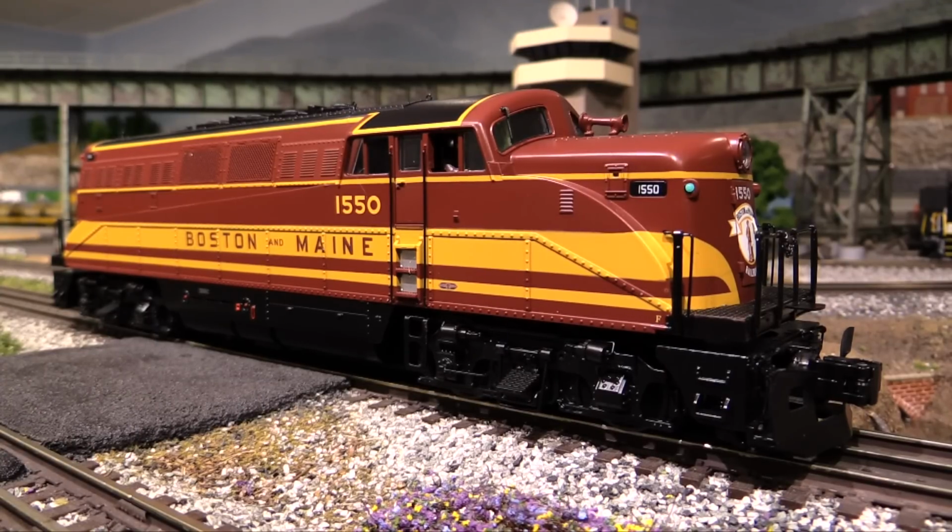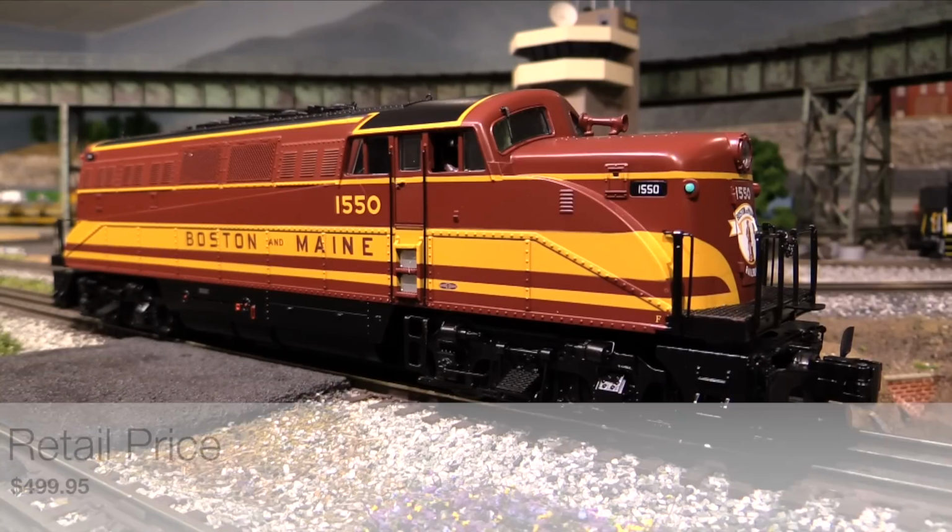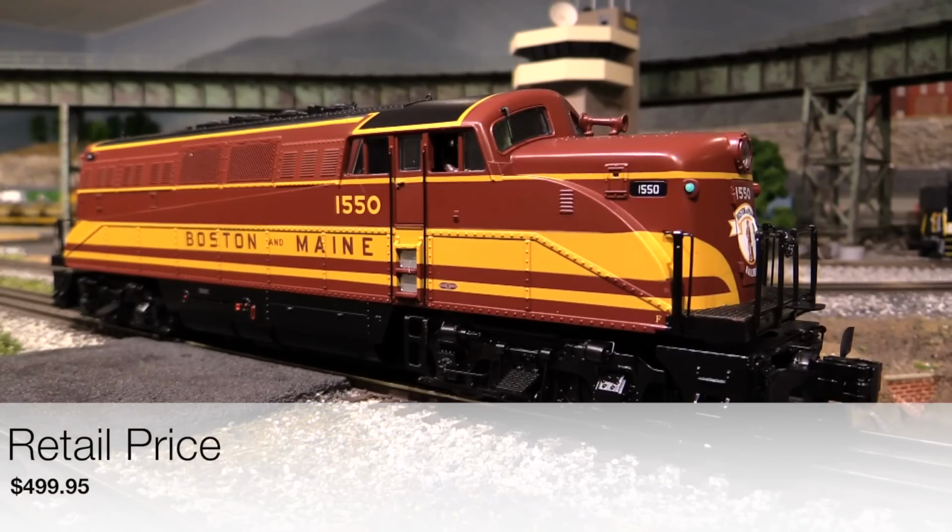Now, if you're interested in purchasing one of these, the retail price is right at $500, although keep in mind that if you go through a good MTH dealer, you should be able to get a little bit of a discount off that retail price.